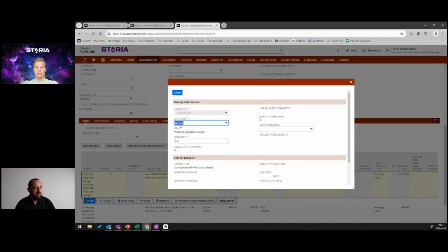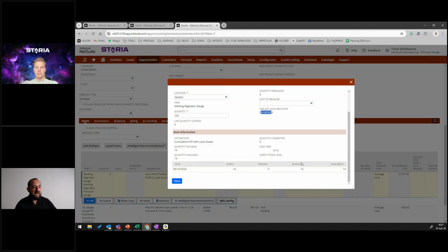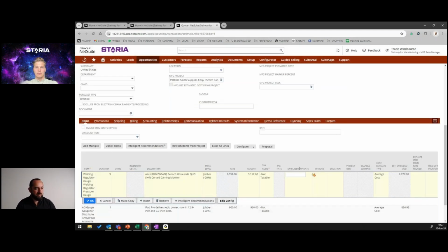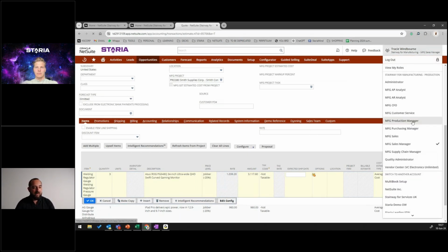And for instance, if I select Boston, the earliest available date, you can see it's 6th of October due to whatever stocks and supply and demand that I already have in that location. If I choose, say, Denver, then I can see that it's 9th of August because I have a different supply chain case or setup there at the moment. So we can assign a different location and basically manage those dates realistically integrated to our supply chain. Now for production, let me switch to the production manager.